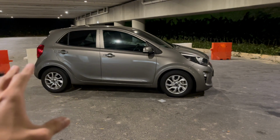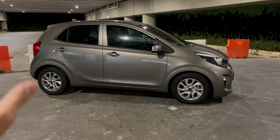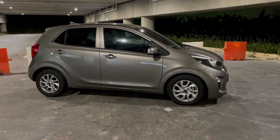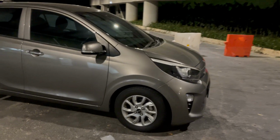So this is a 2018 model, so I'm going to show you around this car and see what this 1.2 EX variant has to offer. So first, let's start with the exterior tour.